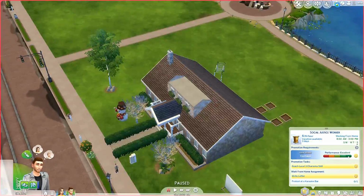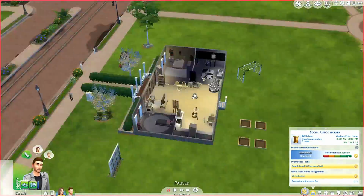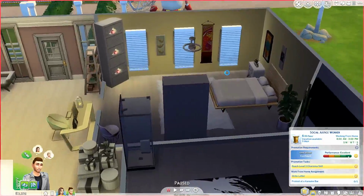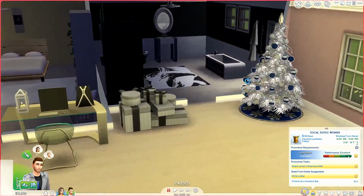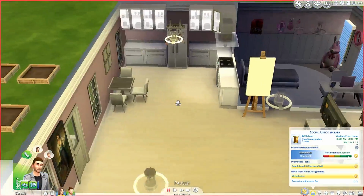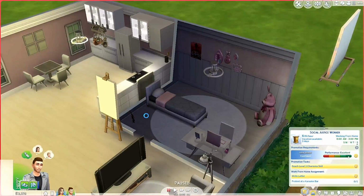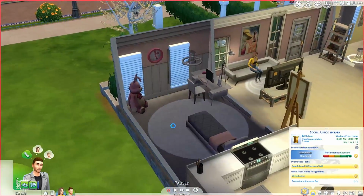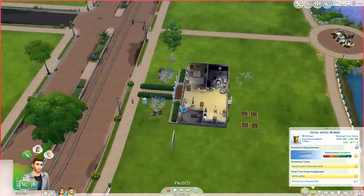It has two rooms and one bathroom. It's a lovely starter home, very expensive I must say, but that's with the furniture. It's really decorative. I put a Christmas tree in because it's almost Christmas time and I love Christmas. And we have the kitchen over there, and then we have the little girl's room. I don't know if they're going to have a little girl or not.